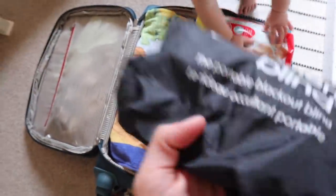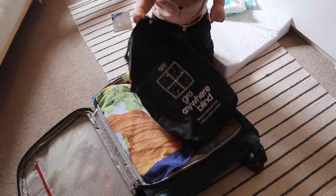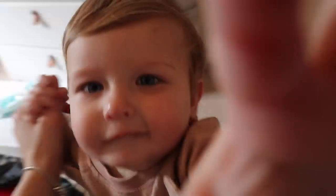I've also just popped this in here. It's his little holder for his blackout blind, but we've still got that up at the moment because he needs it to sleep, so I'll pack that last. Everything else, he's got loads of outfits, loads of PJs, all in here, far more than he would need, but we all know they get changed quite a lot because they're messy boys. I think everything is packed for you, little man, in this bag.